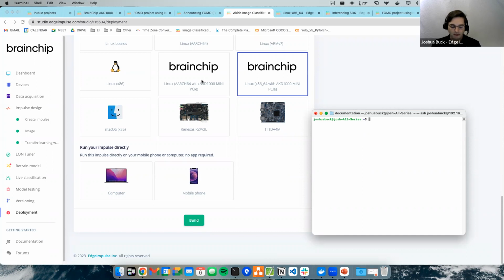I have SSH into it, and then for this particular project, I will use this Edge Impulse Linux runner, and then I make sure I tell the target to force to run on the AKD 1000. These commands are online in our documentation. We describe how to do it. I also specify here the API key, so I don't have to sort through a big list of projects as well. We'll click on enter and we'll run.